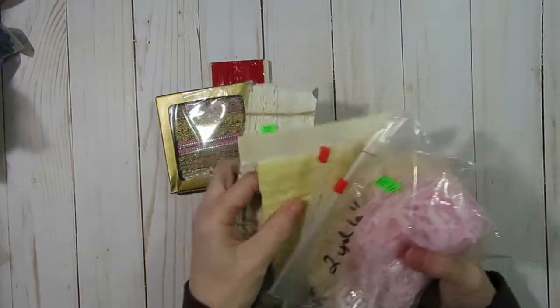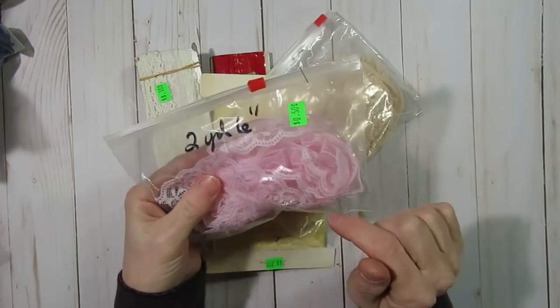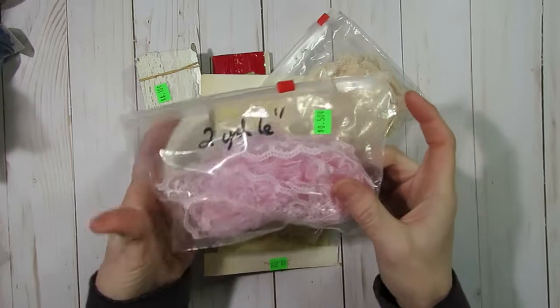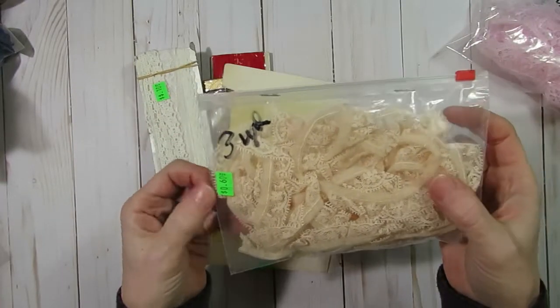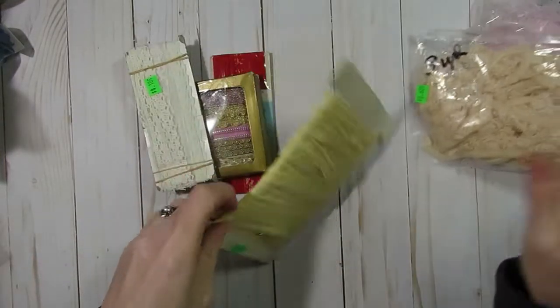And let's see, some other laces that I picked up. This one, they usually measure out when they get stuff in. And so this one was 2 yards and 6 inches. They had it marked for 50 cents. I picked that one up for $0.25. This one was 3 yards, 60 cents. And I got that one for 30 cents. Kind of a nice vintage color.